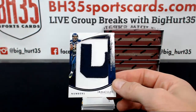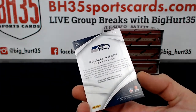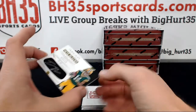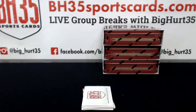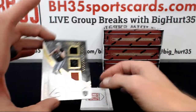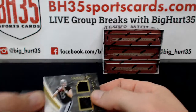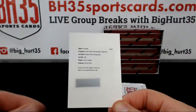Russell Wilson. Nice. Numbers patch. Game used. 5/9. Trevor Davis, I Black to 99. Connor Cook, 20/50. And Kevin Hogan, rookie patch auto.